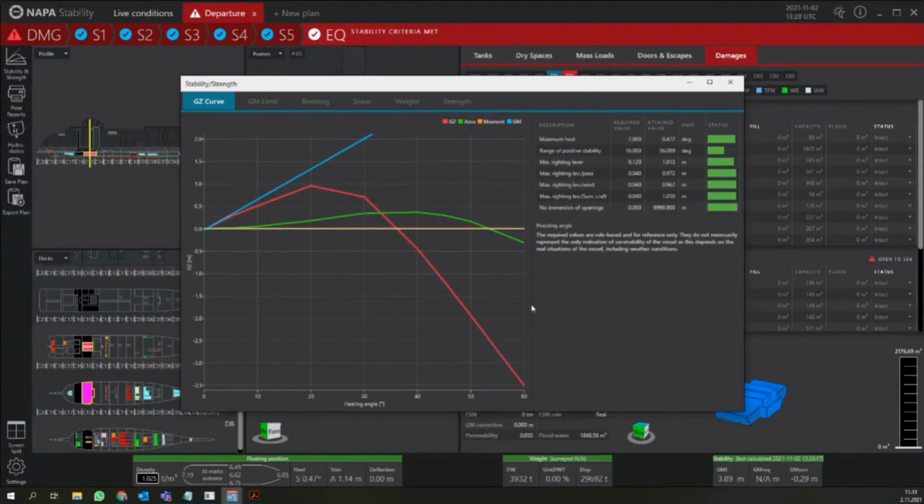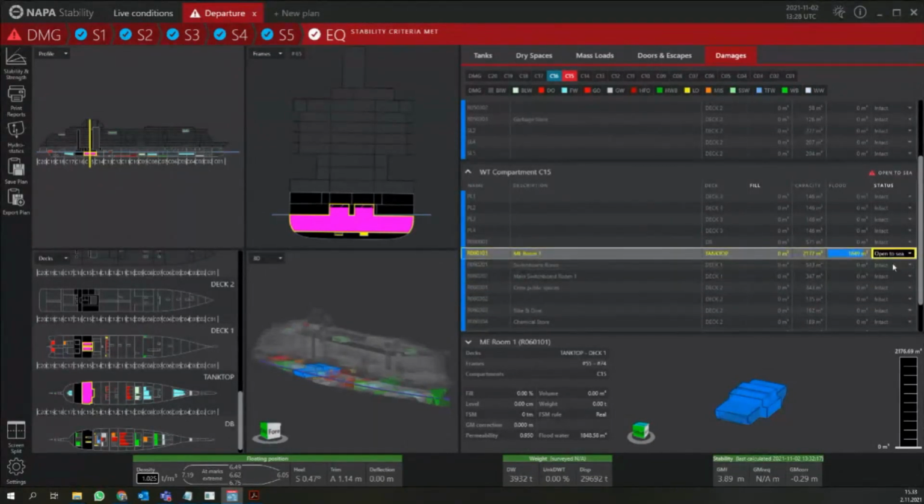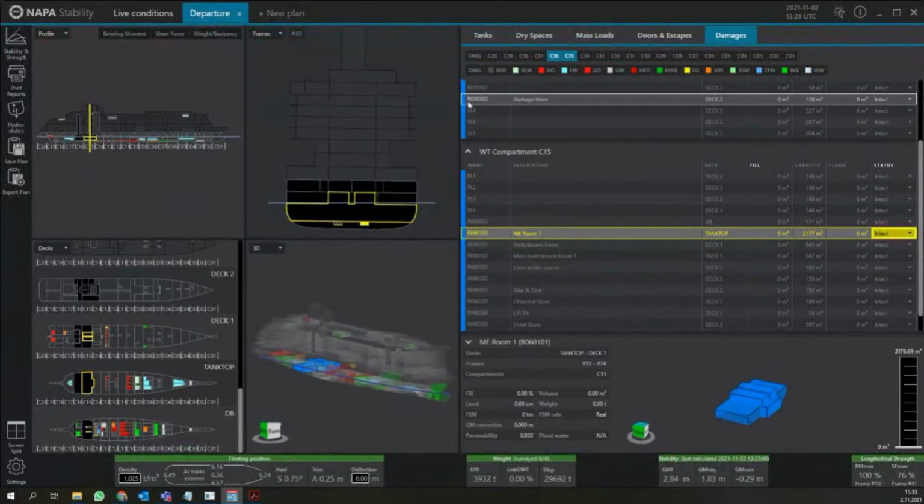So if you want to take a closer look, for example, at the GZ curve, and if you move around here, you can see the calculated values at different heeling angles. So for the GZ, area and the moment. Okay, let's close this down. So that was shortly about the damage stability calculation options. I will set this back to the intact mode. And that's about the tabs we can operate here.